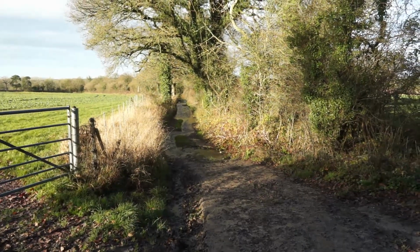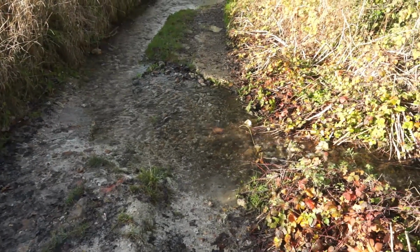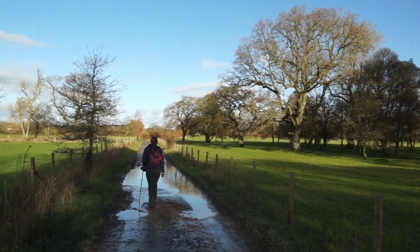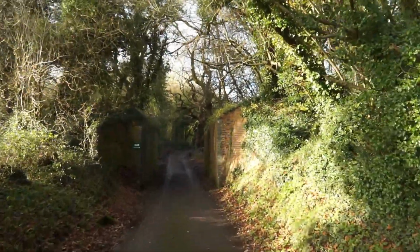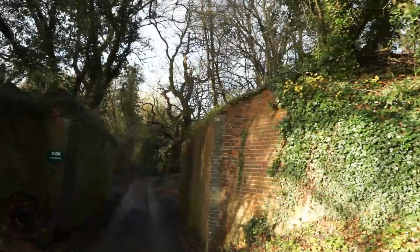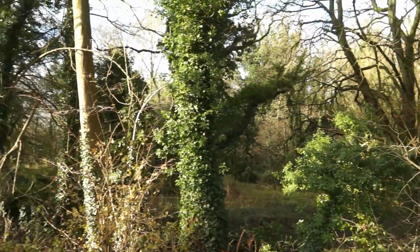I see what you mean when you say that's a river. This looks familiar to last week. No flooded puddle underneath. No, although I don't think we got to this portion of them. We didn't get to this one, no. Woodland one side, farmland the other.